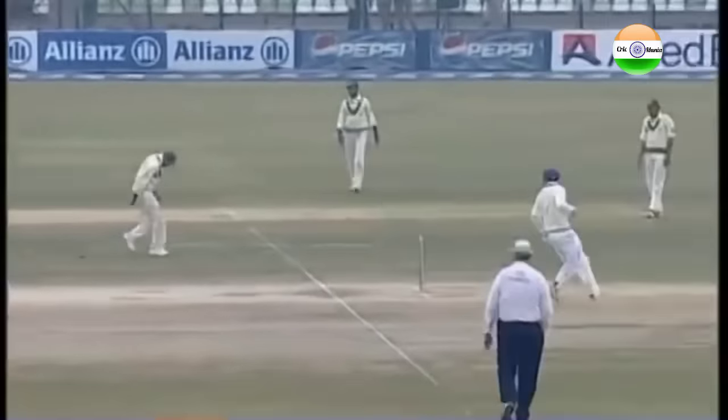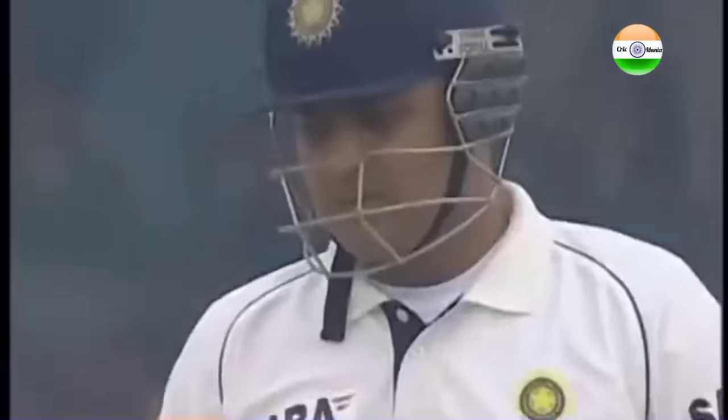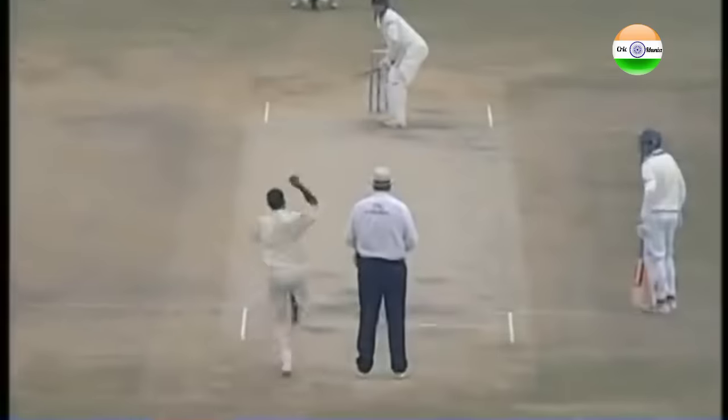There's a hesitation, but he still makes it. India now exactly 100 without a wicket. Good going by India. First 50 taking 64 balls, the second being more attractive than the first one.